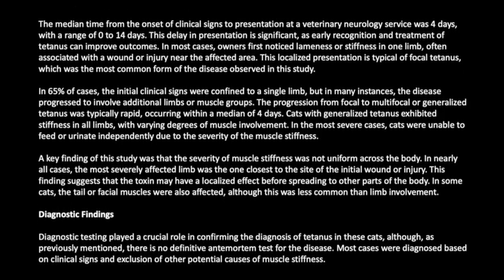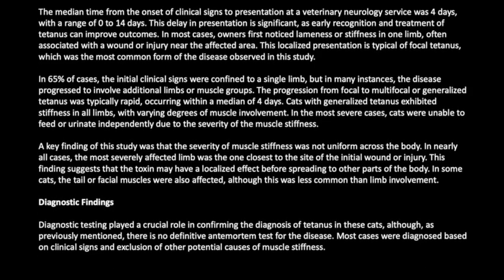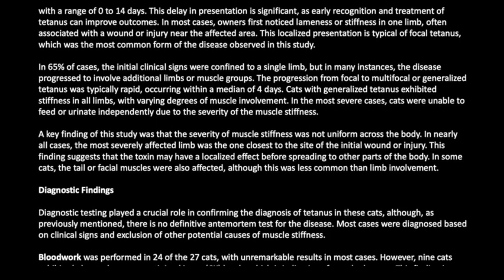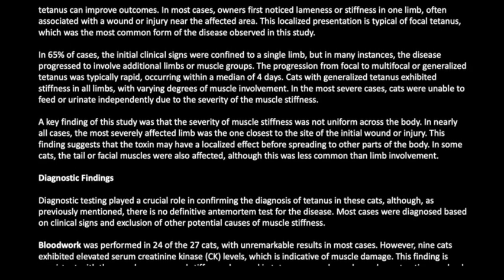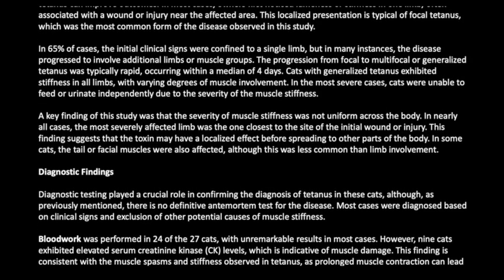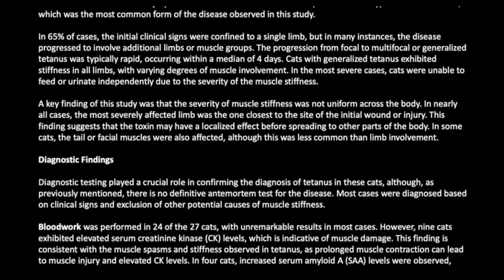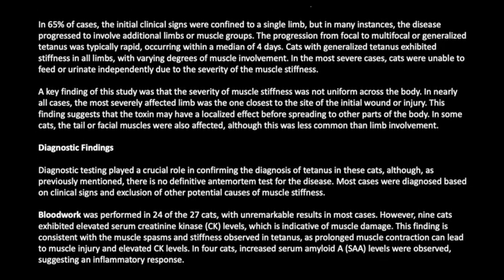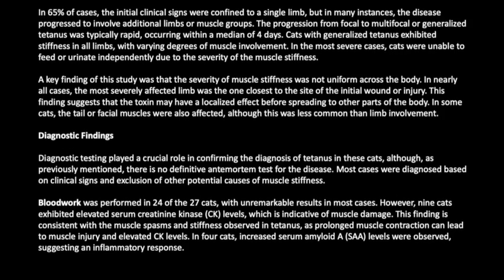Cats with generalized tetanus exhibited stiffness in all limbs, with varying degrees of muscle involvement. In the most severe cases, cats were unable to feed or urinate independently due to the severity of the muscle stiffness. A key finding of the study was that the severity of muscle stiffness was not uniform across the body. In nearly all cases, the most severely affected limb was the one closest to the site of the initial wound or injury. This finding suggests that the toxin may have a localized effect before spreading to other parts of the body. In some cats, the tail or facial muscles were also affected, although this was less common than limb involvement.